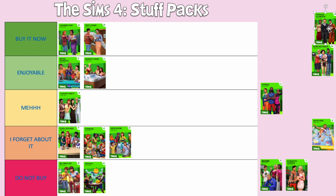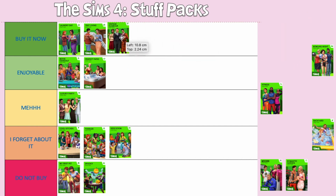Now, this is another one that I'm going to put in buy it now, 100%, purely because just like the other two in the same category, Tiny Living and Laundry Day, Vintage Glamour also adds more to your gameplay, as it introduces the aspect of butlers, as you can probably see by the picture here. You have a butler, and I mean, if you're playing with a rich family or even a celebrity family, there's nothing nicer than letting them have a butler stay with them. Again, adds a little bit more realism, adds something fun to the game. There's nothing better than having a butler to cook, to clean, to do everything for your Sims.